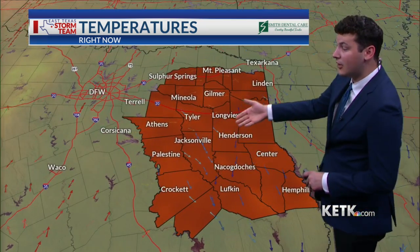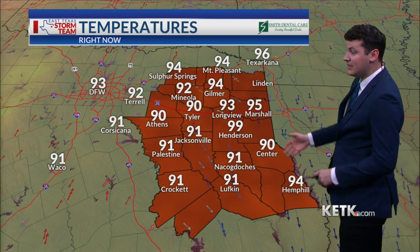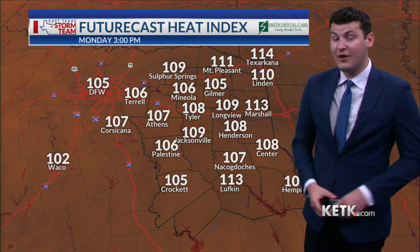Temperatures right now have really started to warm up. About 90 in Houston, same here in Tyler, about 88 as you head down into San Antonio. And here in East Texas, we are looking at those 90s pretty much across the board, and it's only going to start to get hotter into the afternoon. We'll be looking at those high temperatures into the upper 90s, nearing 100 degrees in some spots, and it's going to feel even hotter than that.